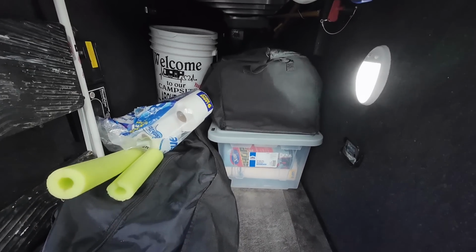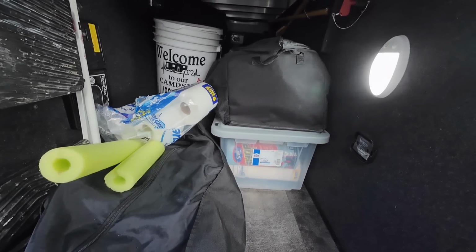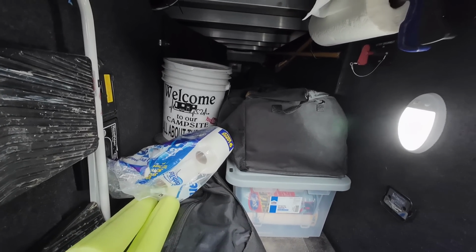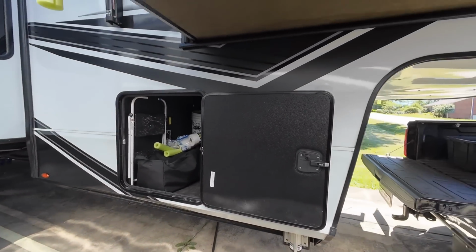Oh, another tip. On this unit, we decided that we would use this front bay as our lightweight storage. Okay, let me kind of explain this. This unit, I wanted to have the lighter things in the front. So things that took up space that we wanted to get to from time to time, but was not really essential, I guess you would say. Try to explain it the best that I can.